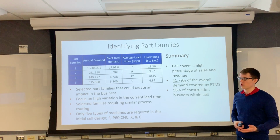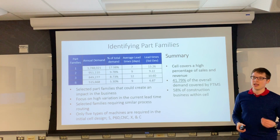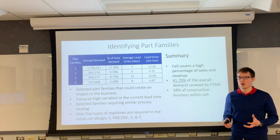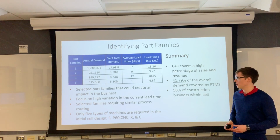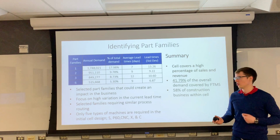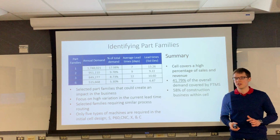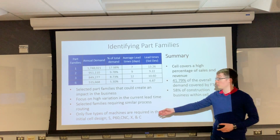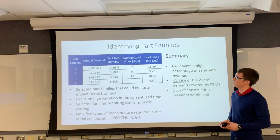We, again, just summarizing the selection criteria, we wanted part families that would make an impact on the business but weren't unnecessarily complicated and were just reliable and high quality to keep the business running smooth. We wanted a similar routing process, and we wanted to try to minimize the number of machines within the cell, so we stuck to roughly 5. Here are the machines that we listed, and next we'll talk about, I believe, our resource routing.